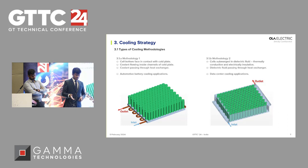These images I have just taken from some paper. I'm not showing you the images of the Ola battery pack, but you can just understand from this how the cooling methodology works. So let's say I'm developing my battery pack model, whatever I showed you previously, specifically for this type of cooling. So I've taken that battery pack, I made some design changes by sitting with the designers, and I have taken a preliminary CAD that this is how the designing will be, this is how the coolant plate will be, this is how the immersion will be.